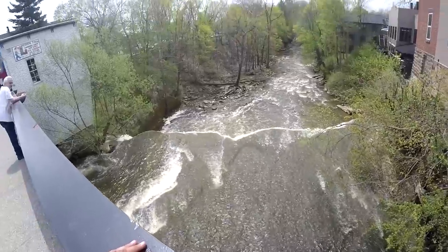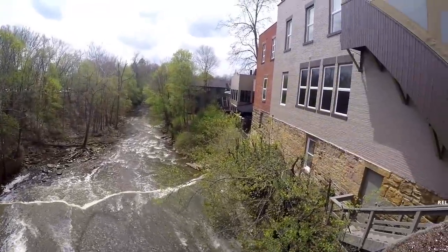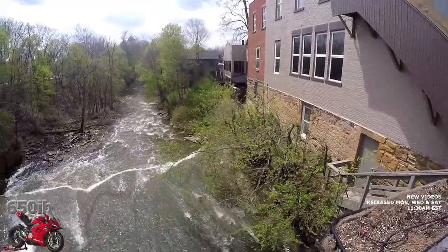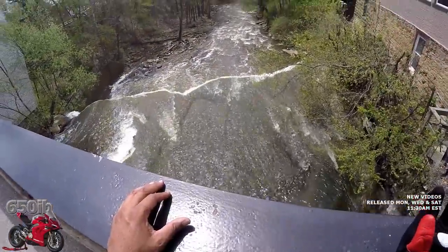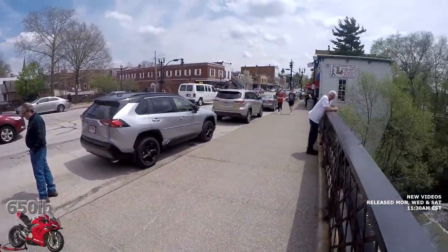Chagrin Falls. Wow. Pretty cool looking. Nice restaurants over there. I was once an extra in a movie that was filmed at that restaurant. I think the movie was called Check Please. That was a pretty interesting event. A lot of fun. Got some folks checking out the bikes.